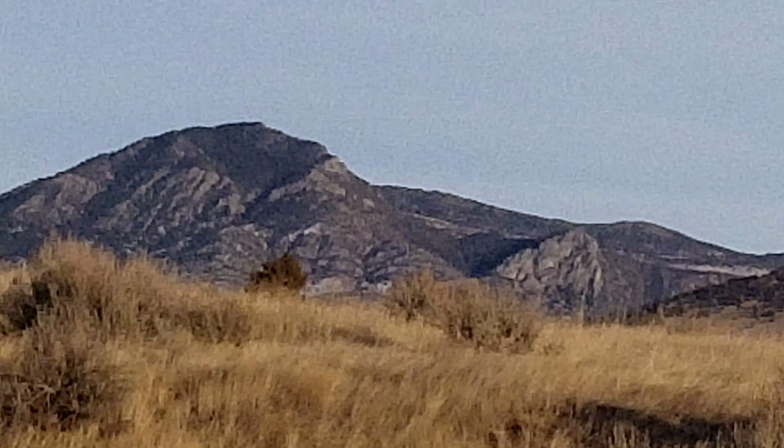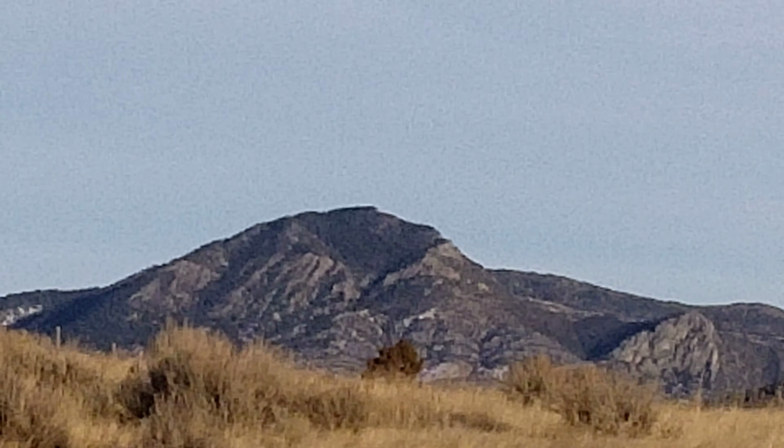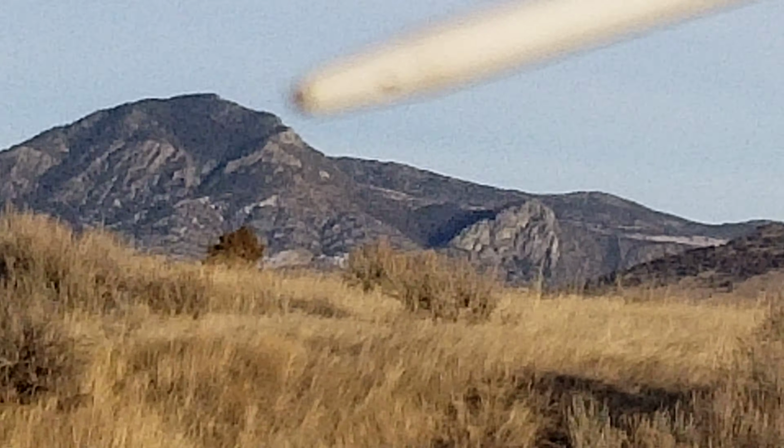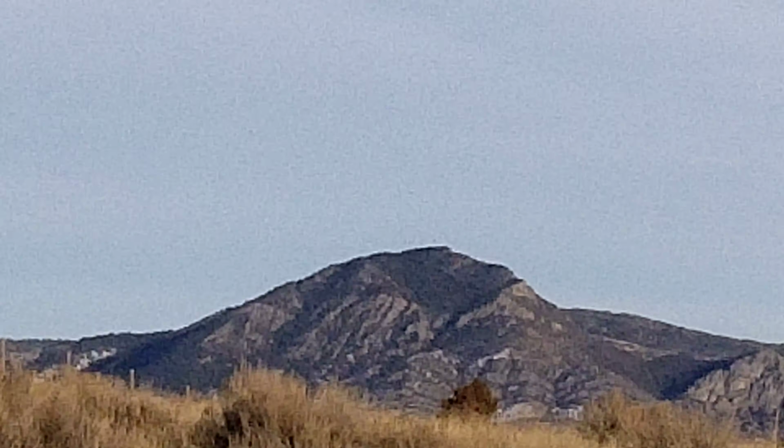Yeah, there he is. Pretty good detail. Yeah, right there. I want to go explore the eye region right in there. It's just off the interstate, I-90.